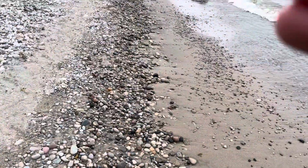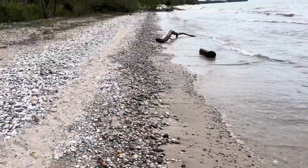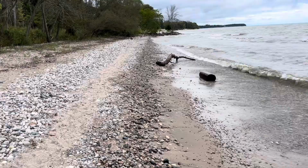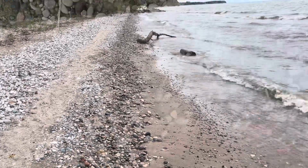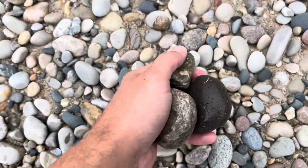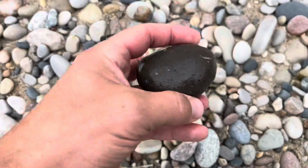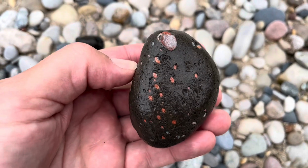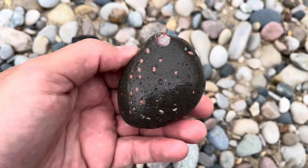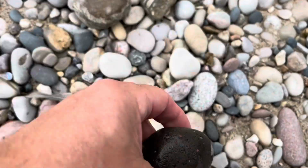As you can see, hopefully you can hear, but the storms actually brought up a bunch of wet rocks on this beach again, so I'm glad I came. Okay, so we got four more here. I'm trying to stay out of the wind. So first one is this nice amygdaloidal basalt. It's got some red in there, a lot of red spots in the bottom. So I might actually take that to cut, I'm not 100% sure.